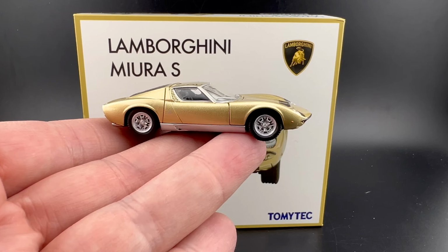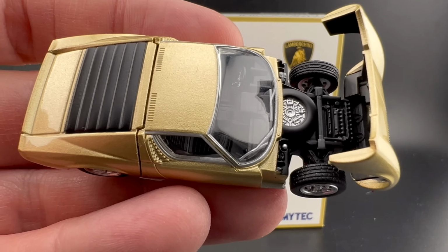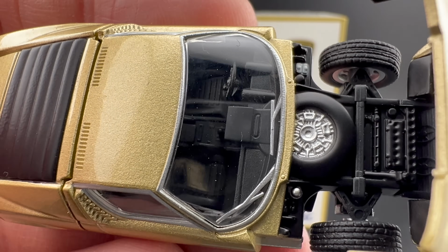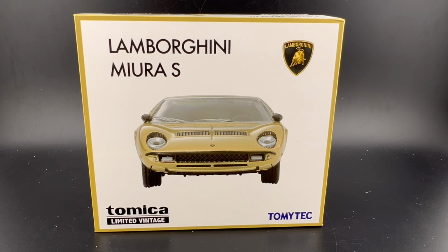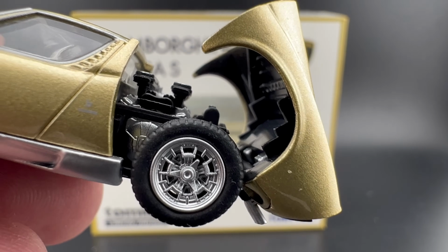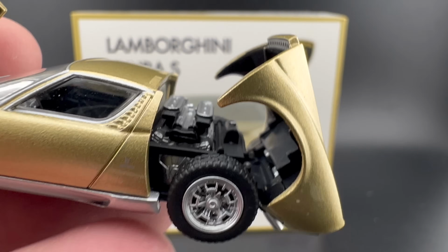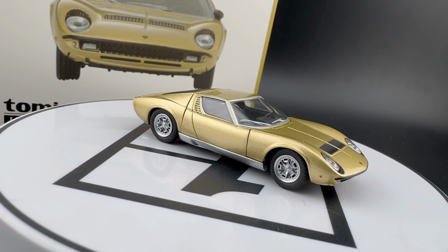Here's the car. I'll show you before I put it on the turntable. It has two opening parts. It has the opening front. Would you call that a hood? Because there's no engine there. But it has the spare tire, all detailed, which is awesome. And I believe that might be plastic. Sometimes it's a rubber tire. And then there's the engine in the back. Isn't that cool? All right, close it up. Put it on the turntable.